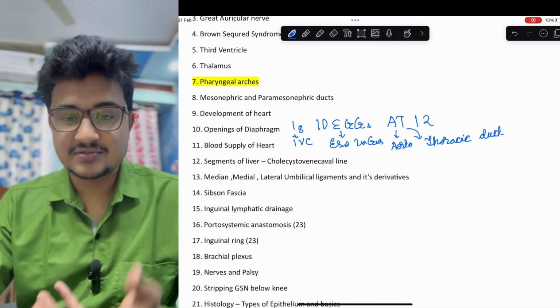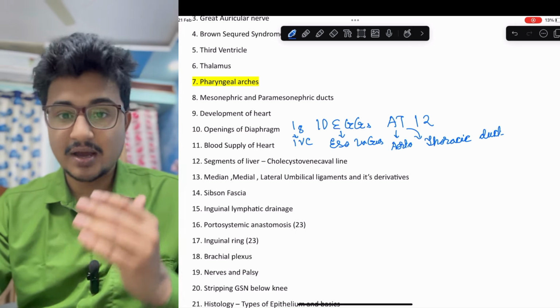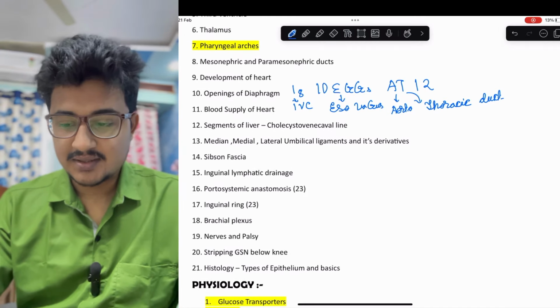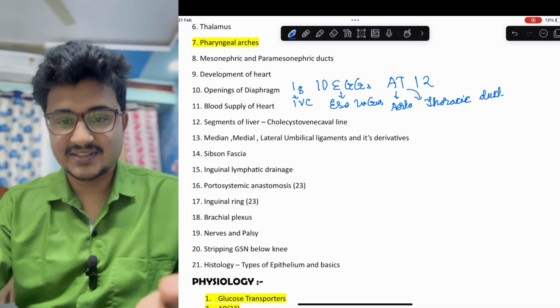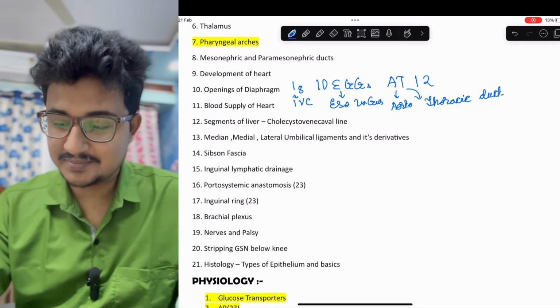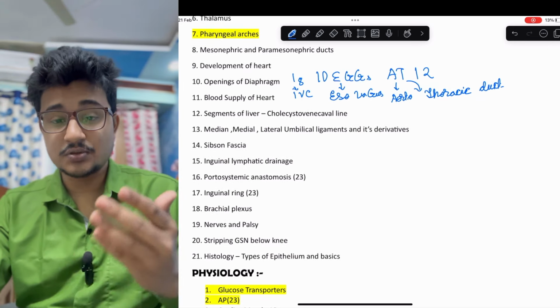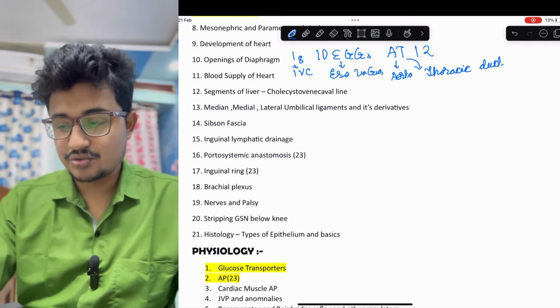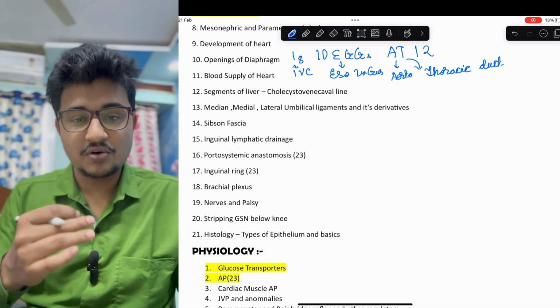Now the Couinaud segments of liver and the Cantlie's line. The derivatives of median, medial and lateral umbilical ligament, Sampson fossa. Inguinal lymphatic drainage and the inguinal rings also, as it was asked. Portocaval anastomosis. Brachial plexus, first year topic, the first topic to be taught, and it is also most important for the NEET PG perspective. And the nerves and palsies, mainly the axillary nerve and common peroneal nerve also is asked. And stripping of great saphenous vein below knee damages which nerve? And histology of types of epithelium and basics, means the basic identification you need to do in first year, that is asked.